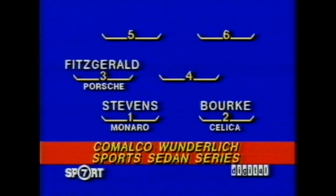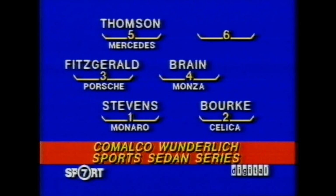Well, Bob Stevens has made pole position in the Monaro by a time of 51.8. Alongside him, John Burke in the Celica. He was 2/10 slower. On the second row, and the man to watch, I suggest, Peter Fitzgerald in the Porsche, with Neil Bryan alongside him in the Chevy Monza. Then Bryan Thompson in 5th place with the Mercedes. Bob Tyndall in the Torana is alongside him.